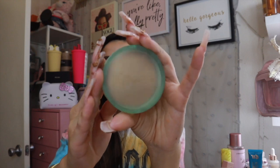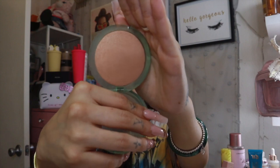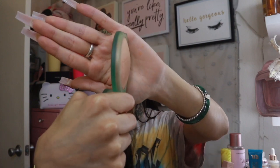Me too. Next up is the Kosas bronzer. I have used this 11 times, and it is in light soft bronze. So I feel like the dome has gone down significantly, but I don't know, you tell me. What do you think? Looking good. It's not my favorite bronzer in my collection. I feel like it's too light, and I also feel like it doesn't really show up on my complexion. I don't know, it's just very, very sheer. So not my favorite, but we are making some good progress, I'd say.